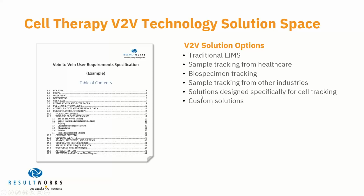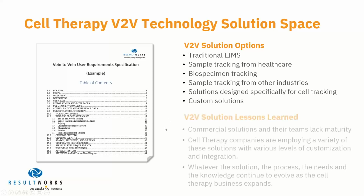We've also seen solutions designed specifically for our industry, for cell tracking, and then customized solutions that some companies embarked on from the get-go, developing their own software, their own solutions. And there are trade-offs in that. You get more of what you like, what works for you, but then the question is, does it last over time as the industry moves forward and people get smarter about how they're doing the business?